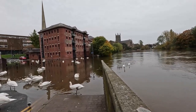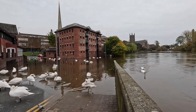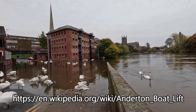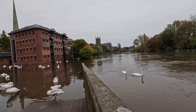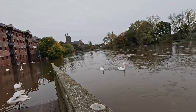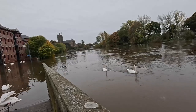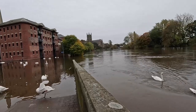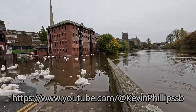Not only that though, Kevin has a YouTube channel of his own, and recently he went on a trip on the Anderton boat lift, which is something I'd really love to do myself. All things being well, I will be taking Gladys on the Anderton boat lift sometime in the new year, and I'll do a video of that. But in the meantime, if you want to watch Kevin's video, I'll put a link on here for you, and you can see it on his channel.